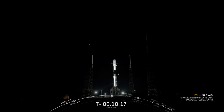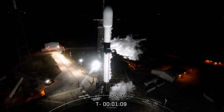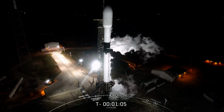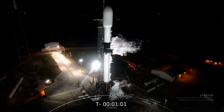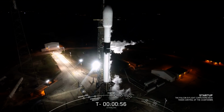Good evening. It's Tuesday, November 24th, and you're looking at a live view of Falcon 9 as it awaits its 9:13 p.m. Eastern Time launch from Pad 40 at Cape Canaveral Air Force Station. So coming up, transition to startup on Falcon 9. Falcon 9's in startup.